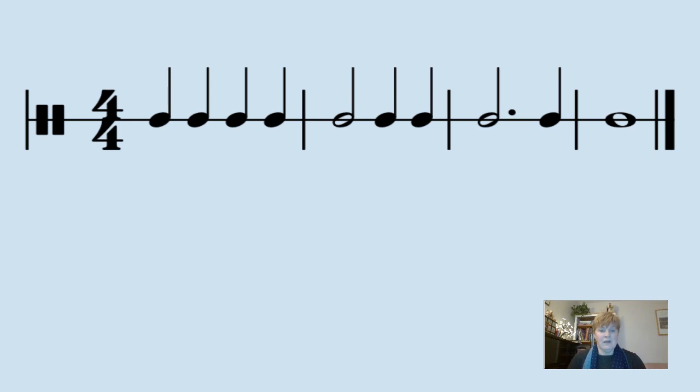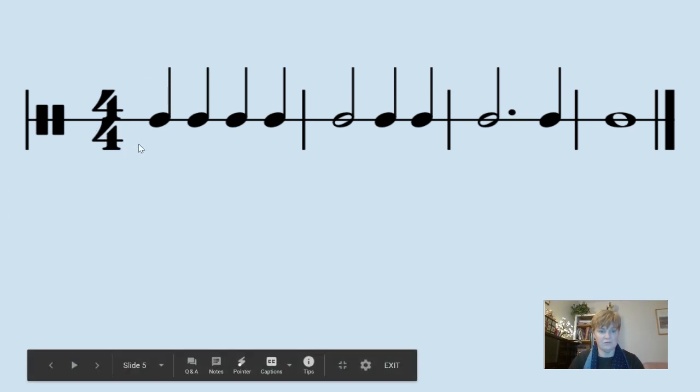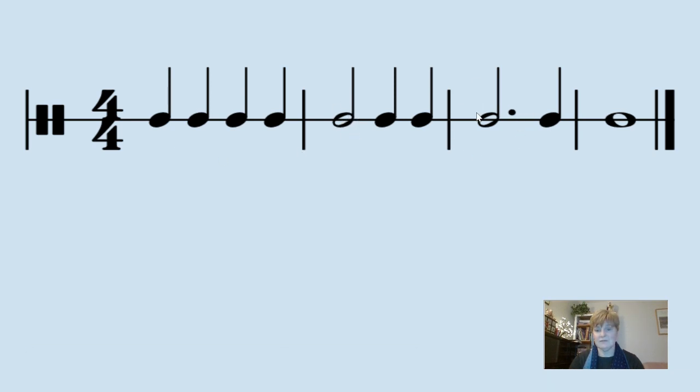Okay, so we're going to look at some easy rhythms, or basic rhythms to start off with, stage one. So if you're a beginner or elementary level player, this is probably what you're looking at. This is a fairly typical kind of rhythm. All the main note values are represented here: crotchets or quarter notes, minims are half notes, dotted minims are dotted half notes, and semibreves are whole notes.